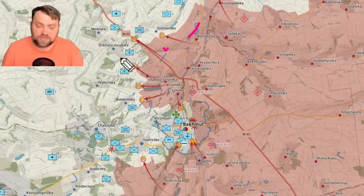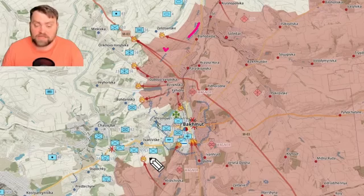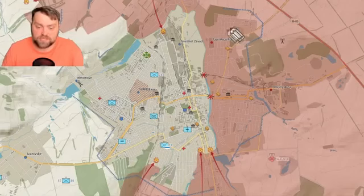But our forces still continue resistance, and you can see we have lots of backup in the area, and Ukraine is really concentrating forces near Chasiv Yar and probably getting ready for a possible counterattack in this place. And this is the Bakhmut city.